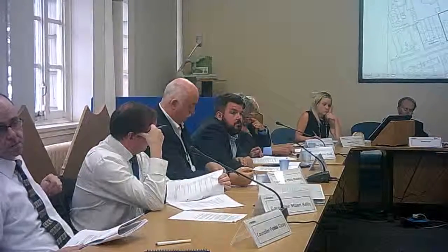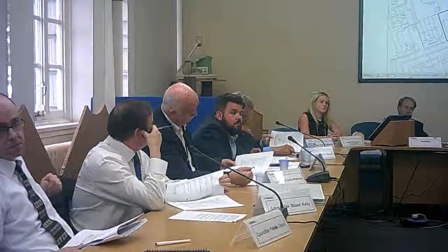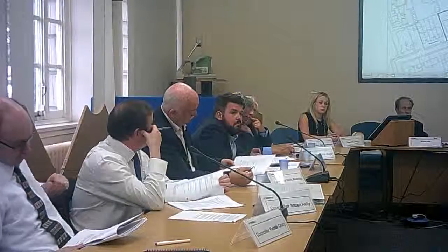On the subject of overshadowing, some of the information you've got in your document is incorrect. It does in fact say in your document that my wife's and my property at number 12 Riversdale Road is set back, the main part of the property being 5 metres from the boundary. It is actually 2.5 metres from the boundary. I'm not sure whether that means that you can't propose this application because of the incorrect information there. But we feel that it would overshadow our property.